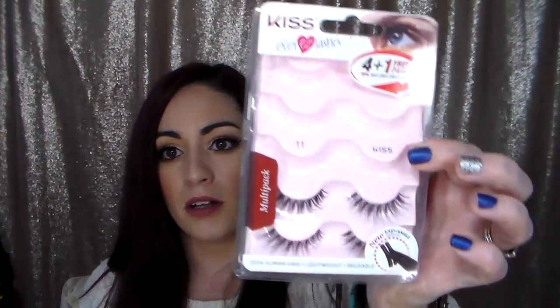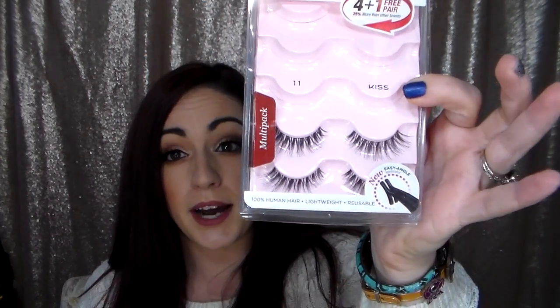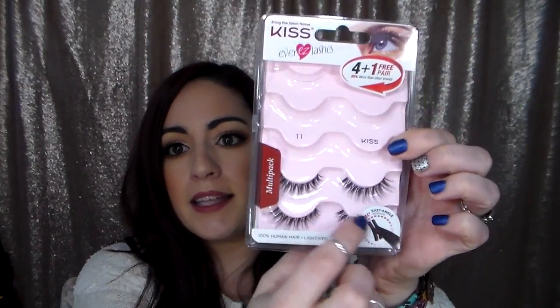And it's funny because some people like the thicker band. I happen not to. The lashes that I love, and I've bought multi-packs of these, are the Kiss Ever Easy Lashes number 11. And this is the style that I have on today. But you can see that they are smaller on the inside and then they flare out towards the outside.